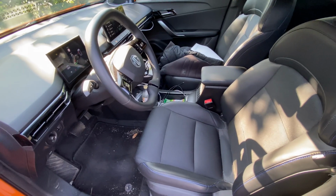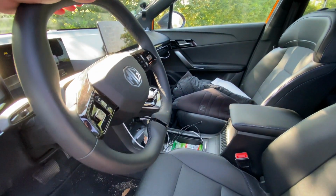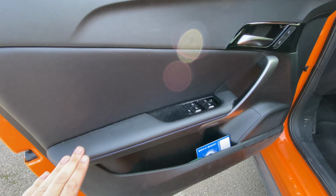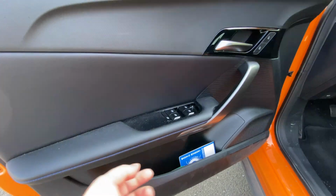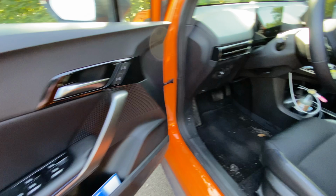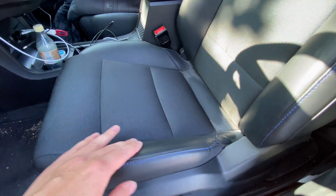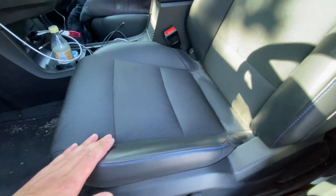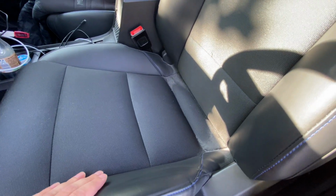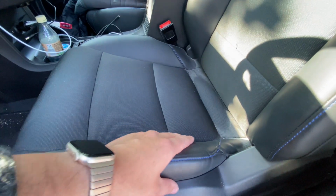To move on to the interior quality, as you can see, everything's holding up really well. Steering wheel looks brand new. Here on the door panels as well, looks brand new, and I've nicked it a few times with my watch band, which is a little bit sharp, but it hasn't left any sort of marks there. The only thing which really does annoy me a little bit, although it hasn't started tearing, is this lumbar support here, and as you can see, it does look a little bit worn. So I do expect that might start to really deteriorate and perhaps even start cracking with time.